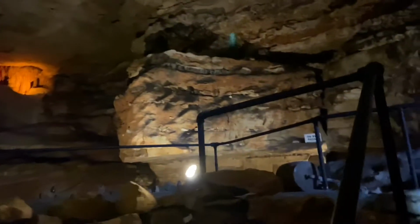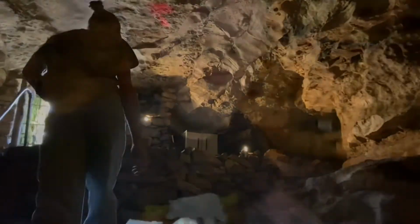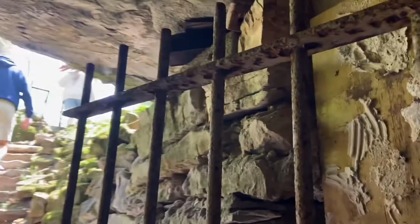Now, Crystal Cave wasn't the best cavern I've been into by any means, but nor was it the worst one. The lighting does need to be improved upon, and the slickness of the flooring. Otherwise, the tour is pretty good. It went on for a while and didn't feel rushed, so you felt like you got your money's worth.